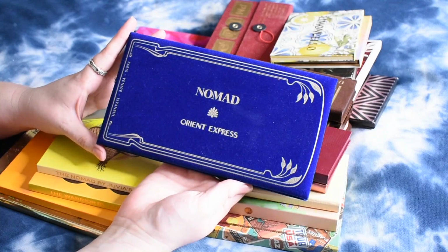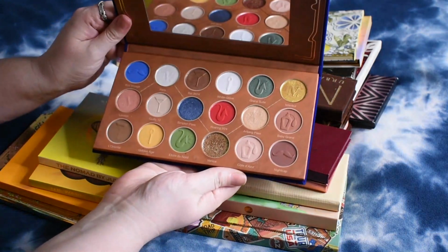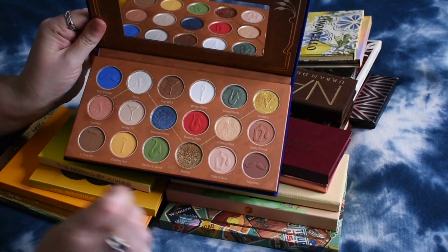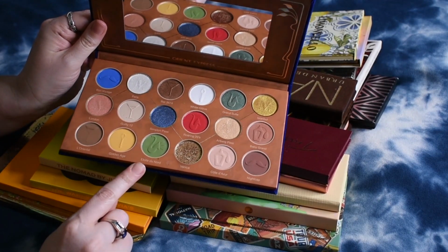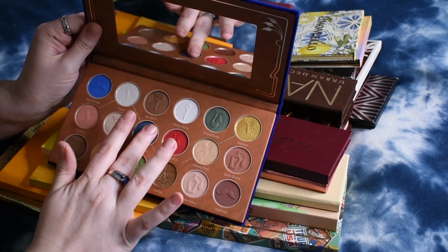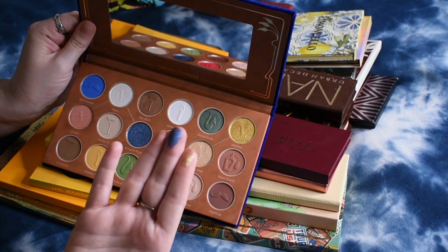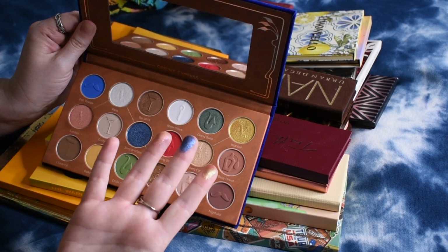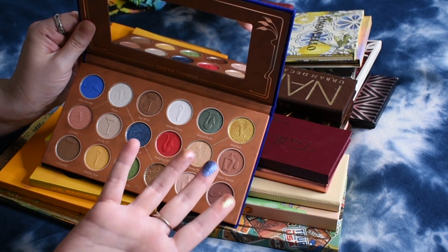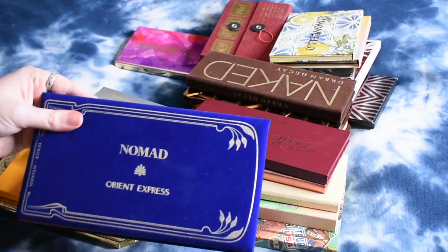Alright, so this is the Nomad Orient Express. I actually won this palette from Nomad Cosmetics, and it looks like this. I love the velvety packaging. The color story sometimes stumps me a little bit, but the shimmers in here are so pretty that I'm not ready to let this one go. You can see they have this beautiful green to red duochrome, this bluey purple shade, this pinky orange shade. They're really pretty, so definitely going to be hanging on to that.